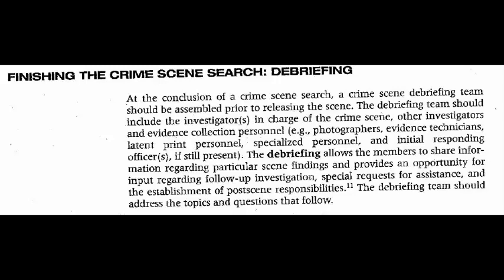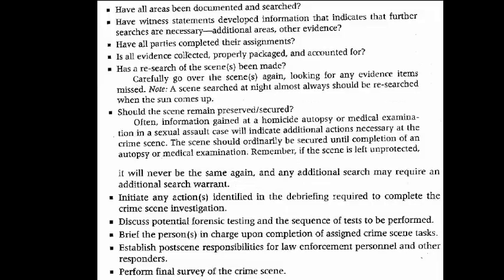The debriefing allows the members to share information regarding a particular scene's findings and provides an opportunity for input regarding follow-up investigation, special requests for assistance, and the establishment of post-scene responsibilities. The debriefing team should address the topics and questions that follow. Have all areas been documented and searched? Have witness statements developed information that indicates that further searches are necessary? Additional areas, other evidence? Have all parties completed their assignments?